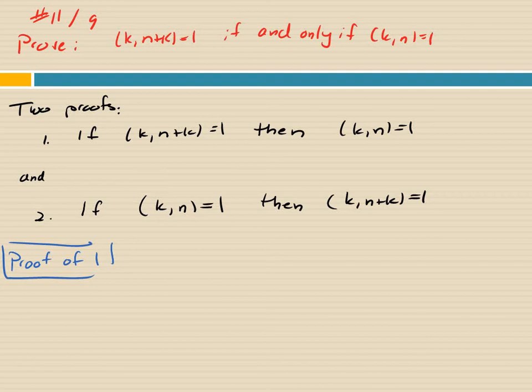So I'm going to prove 1 first. We usually do this symbol to indicate which direction we're proving, letting the reader know we're going this way first. So I'm going to assume that the greatest common divisor of k and n plus k equals 1, and I'm going to let d equal the greatest common divisor of k and n, just like usual. Why would I do that?